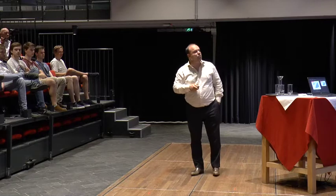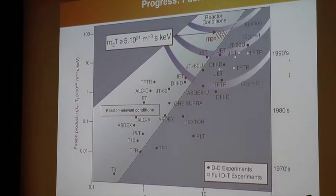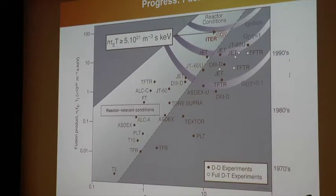So let's have a look at how the fusion figure of merit has been developing. What you see here on the vertical axis is the triple product, this fusion figure of merit, as a function of the central ion temperature. And what you see here are regions where we compare the amount of energy that we couple into the plasma with the amount of energy that comes out of the plasma. So this here is what we call the capital Q. The capital Q bound of 10%. So here we're pumping 10 times as much energy into the plasma as that we get back in fusion reactions. Here we are breaking even. We get the same amount of fusion power as that we couple into the plasma, and this is where ITER is going to operate, and here we will get 10 times as much power from the plasma as we couple into the plasma.